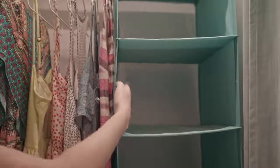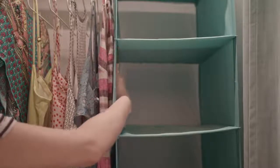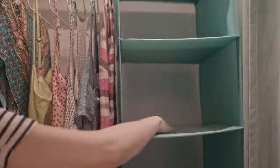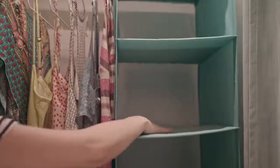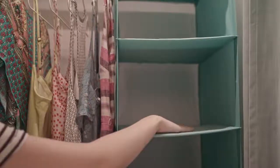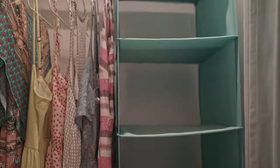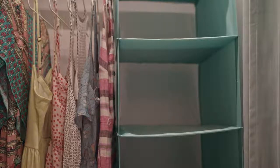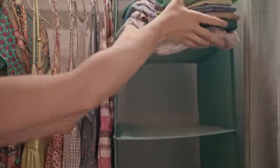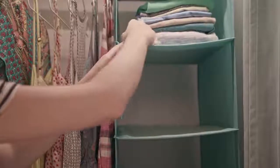These shelves are equal in height, which is great because it gives you plenty of flexibility as to what you put in there. You can stack clothes high, you can put in hats, or you can add bins. Either way, it's incredibly customizable. Let's take a look at some clothes. Some top shelf shirts going on the top shelf here. And look at how much support this shelf has.